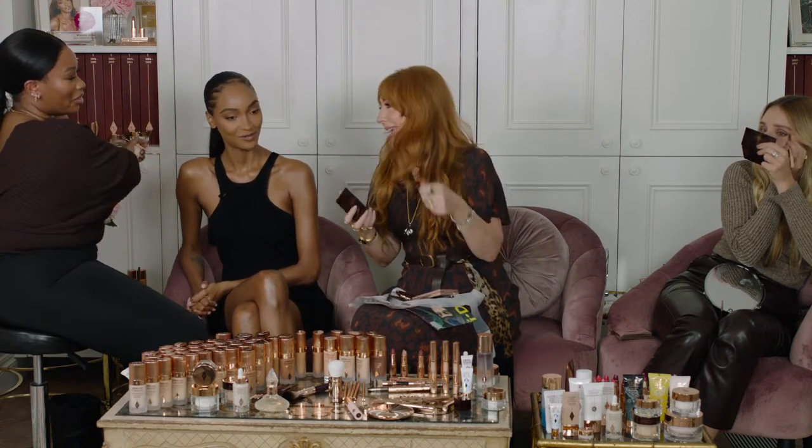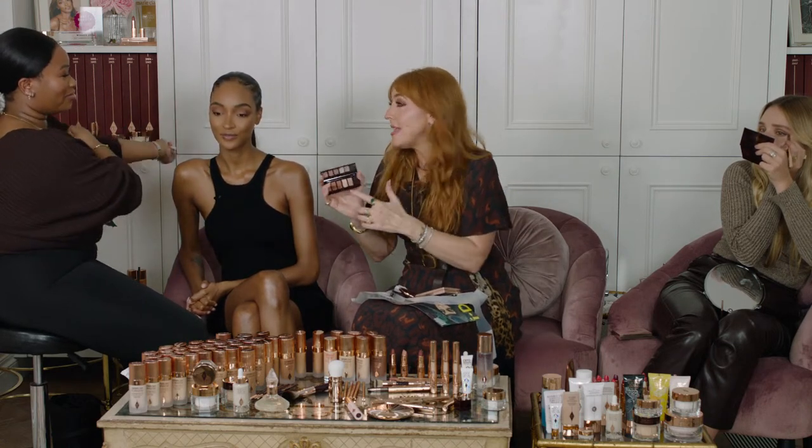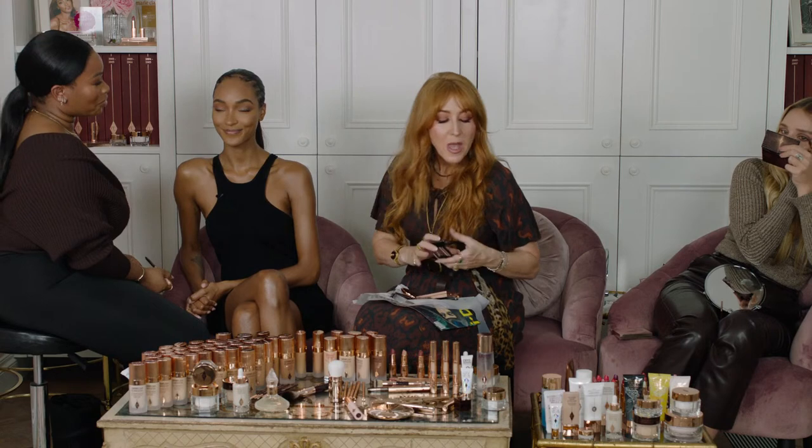How am I going to beat this thing into the kind of face? Because I'd be using eye primers and mixing mediums, and this, you didn't even put a base of airbrush on, straight onto the skin, which is incredible that it doesn't blotch. So, super nudes, super you.